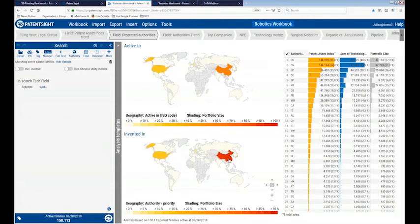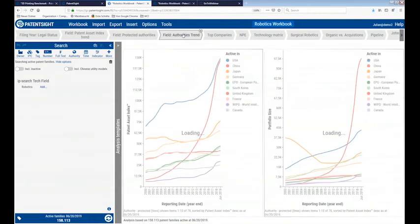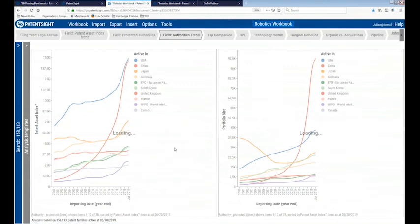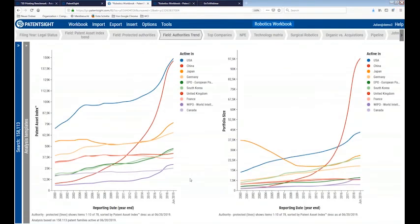So China is already a very active player, but let's look at robotics today. Maybe we'll put this into a trend chart. How does this look over time? What we're doing now is putting our reporting date here as the x-axis. We only look at active patent families per year, and we can now see where the patents are active over time.